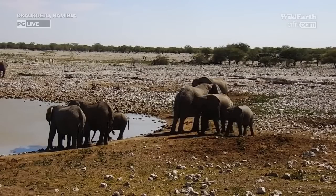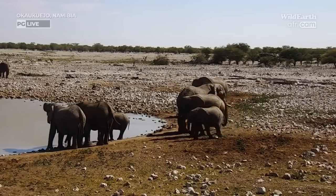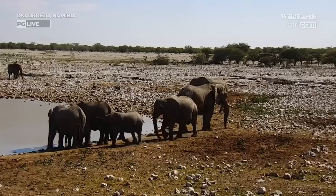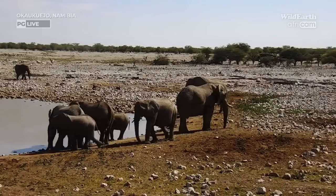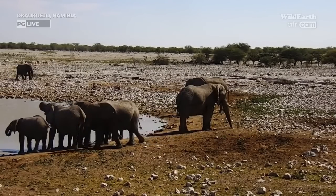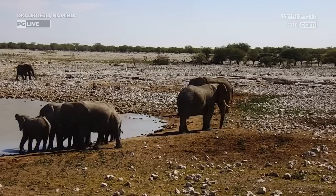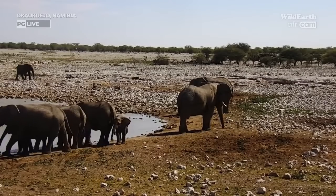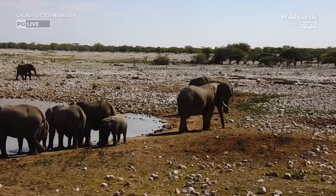So I'm super happy that we spent lots of time here at Okaukuejo today, because it's been a long time since we've had any prolonged period here at this waterhole, because it's been devoid of life just about, being in the rainy season. But now the animals are back, and this is the wildlife season in Etosha. So I'm stoked.